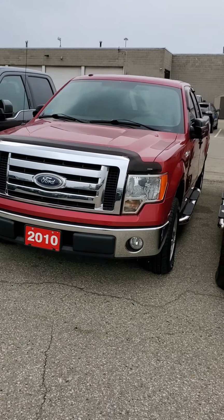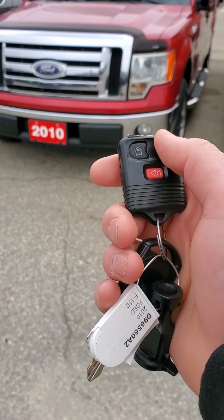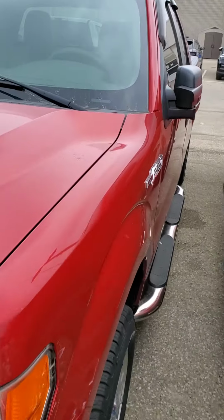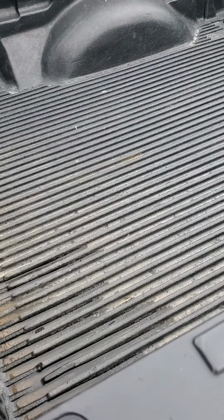This is a 2010 F-150 XLT two-wheel drive. Comes with the original key fob remote, which is working for lock and unlock. Gonna give it a start up here. Has the window side deflectors. Also has a drop-in bed liner.